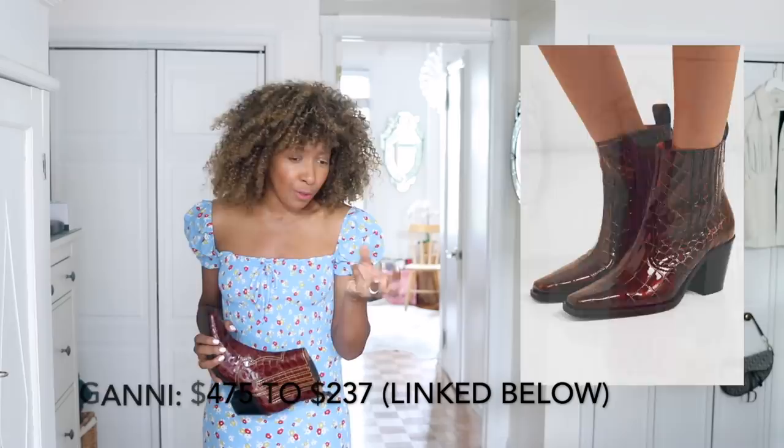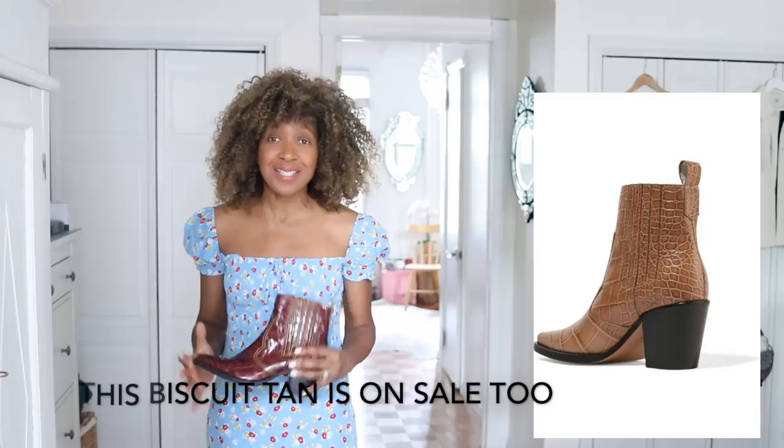This stunning toffee chocolate brown ombre glossy mix. It is just, look at the pictures. Isn't this gorgeous, right? So that is also available on sale. And if I did not have these ones in this color, this is the one I would get.